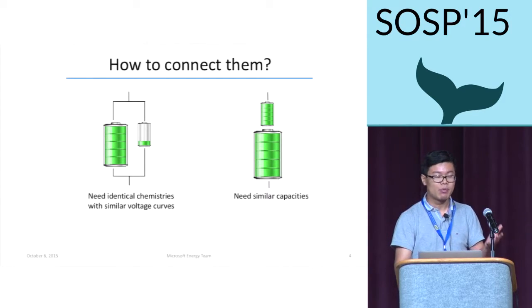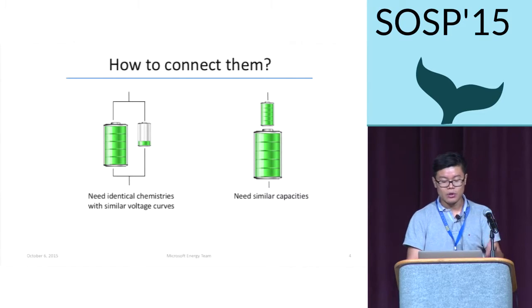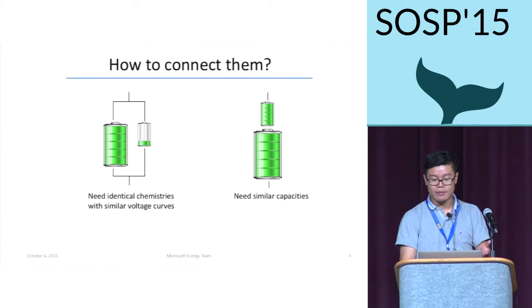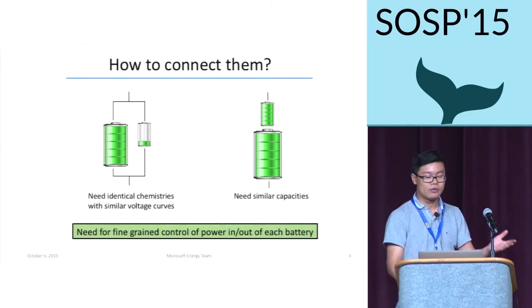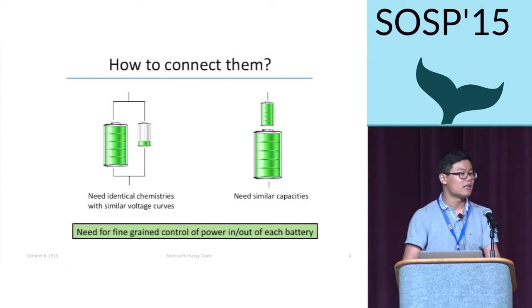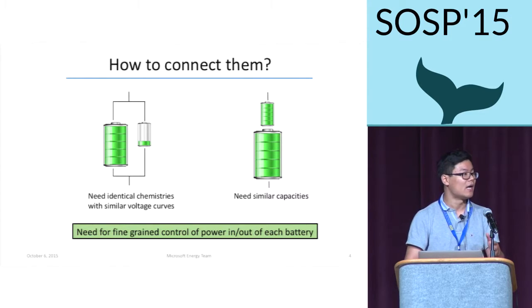Similarly, is it possible for us to simply connect them in series? The problem is that the battery with larger capacity will still have a remaining charge inside when the battery with a smaller capacity shuts down first. This causes a great waste of energy. To conclude, there's no easy way to connect different batteries together. There's a need for fine-grained power control of flows in and out of each battery.